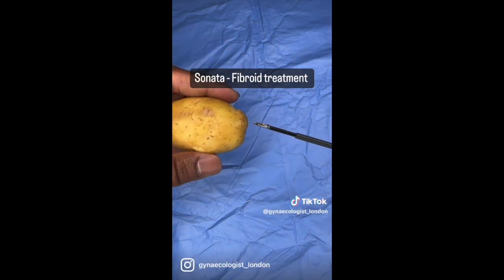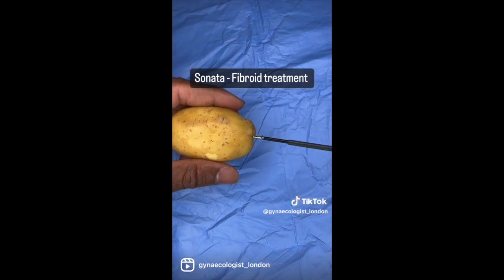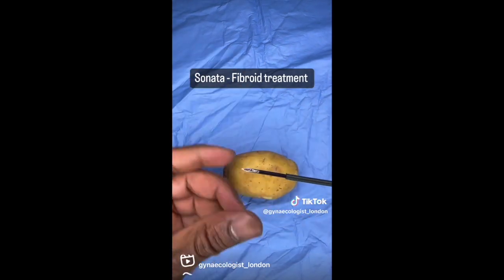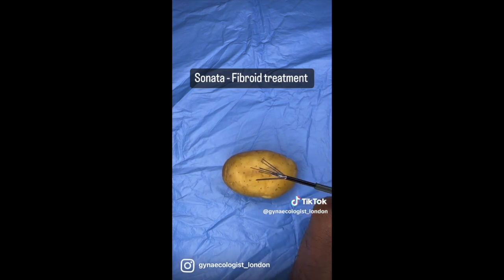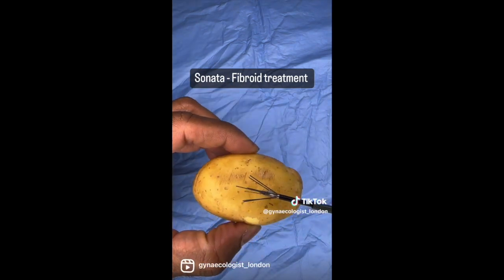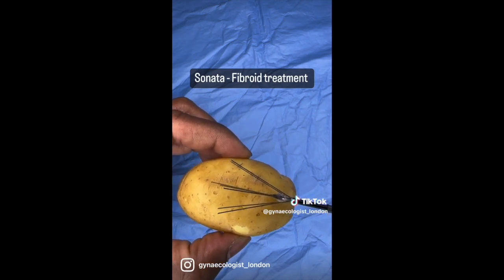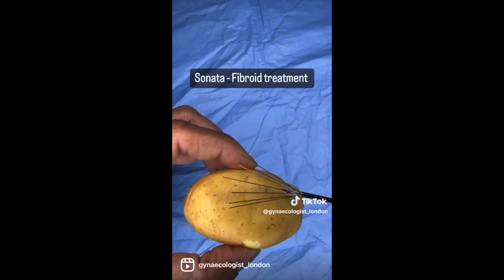When Sonata passes all the safety checks, it fixes the fibroid. Once it fixes the fibroid and passes all the tests, the inside part is activated to release the electrodes. Depending on the size of the fibroid, these electrodes are adjusted. If the fibroid size is 6 centimeters, it is fully engaged. Now these electrodes get heated in a three-dimensional way, so now it's getting treated. So this is how Sonata works.